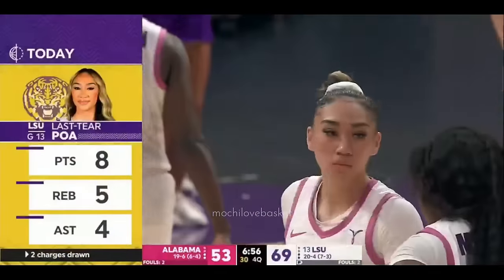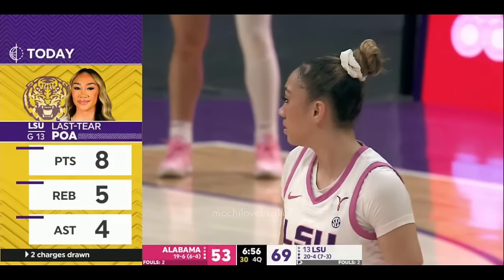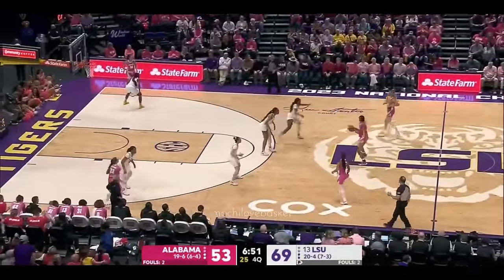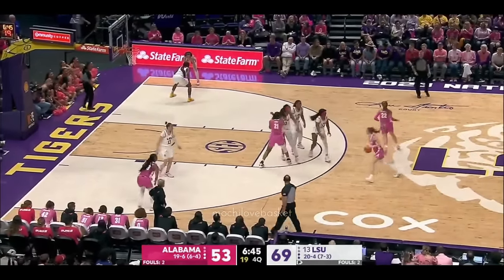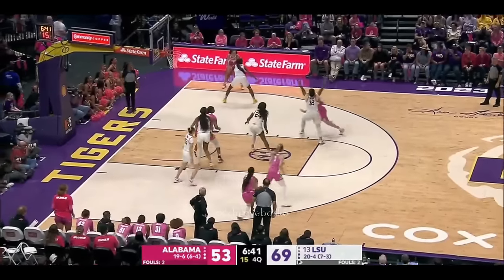I thought it was an excellent move by Kim Mulkey of starting Last-Tear Poa in the second half, and she has carried the mail. How do you describe the offense when Last-Tear Poa is running the point compared to Hailey Van Lith? Well, Poa's not looking for her opportunities to shoot the basketball. She'll look for scoring opportunities, but she's more concerned with getting the ball where Kim Mulkey wants it.